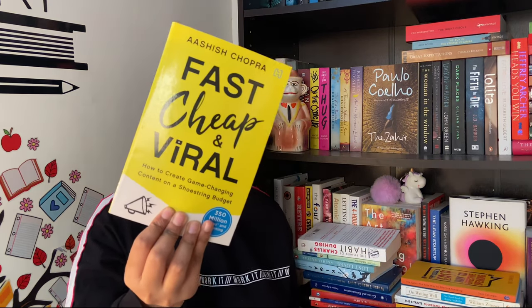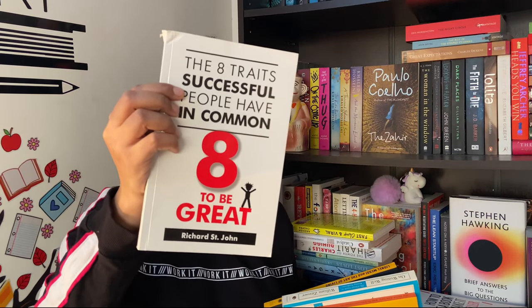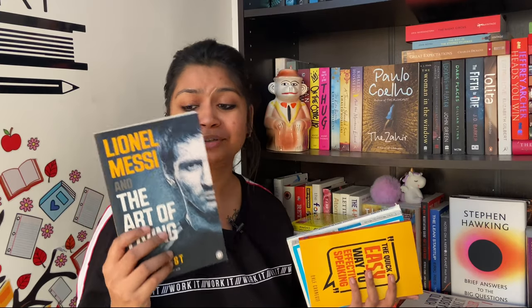And then we have Fast, Cheap and Viral. Got it as a review copy from the publishers by Ashish Chopra. The Quick and Easy Way to Effective Speaking by Dale Carnegie. On Writing Well by William Zinsser. Then we have The Eight Traits Successful People Have in Common by Richard St. John. And then we have one of the greatest books of all times sent to me by the publishers.